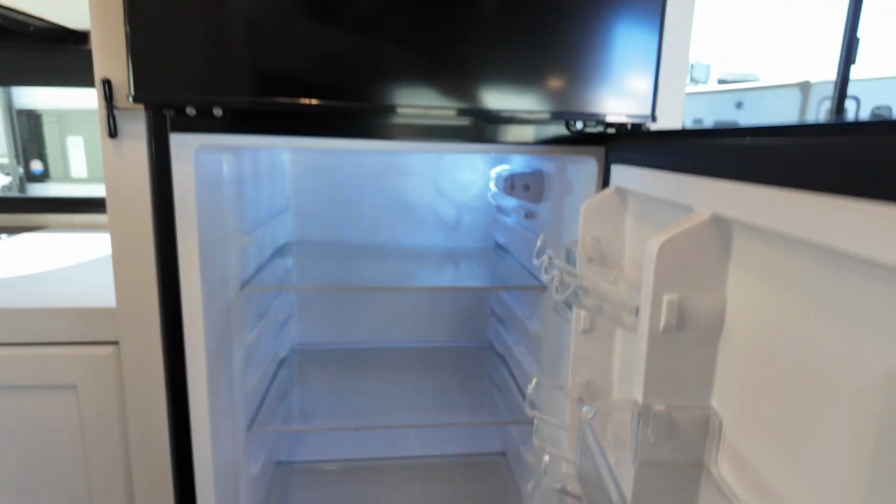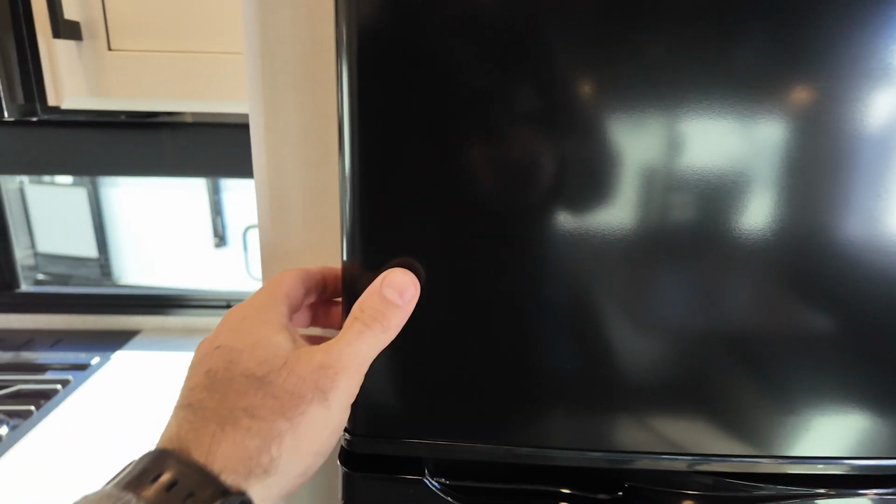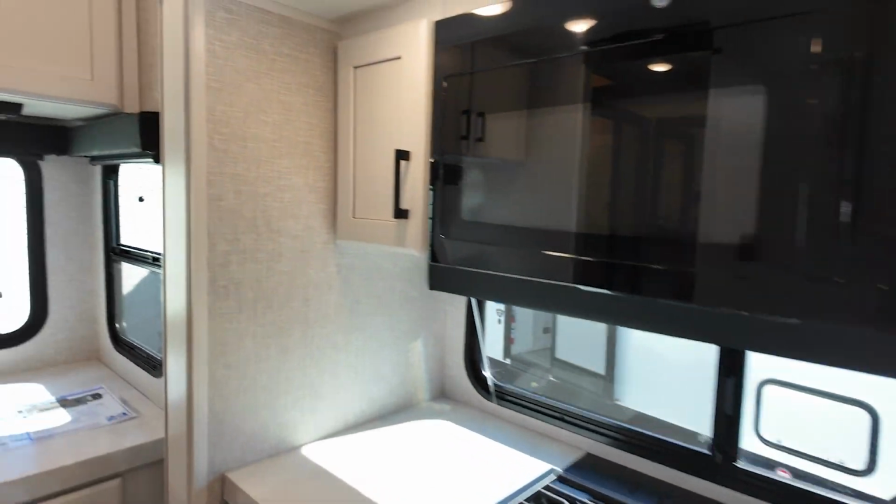We have a 12-volt refrigerator. Now the 12-volt refrigerator is going to cool off much faster than our old standard 2-way fridges and 3-way fridges that use propane. This will cool off in about 2.5 hours and you're ready to go camping.